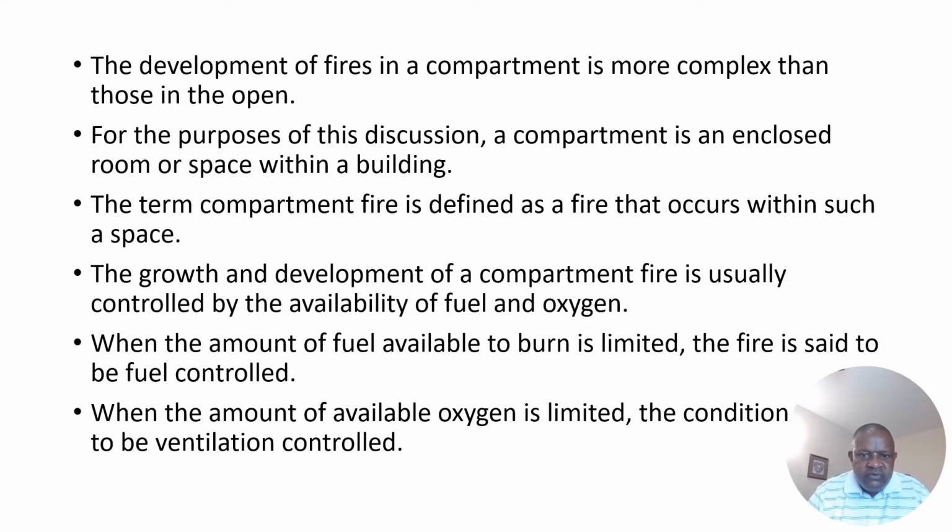When the amount of fuel available to burn is limited, the fire is said to be fuel controlled. When the amount of available oxygen is limited, the condition is said to be ventilation controlled. So remember, fuel controlled, amount of fuel is limited. Ventilation controlled, amount of oxygen is limited.